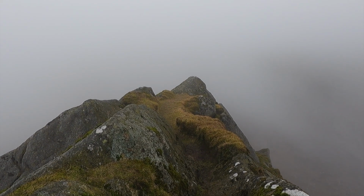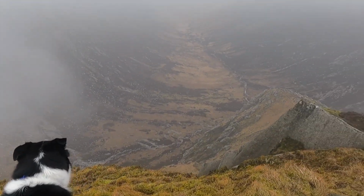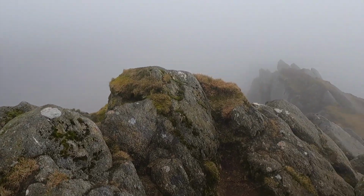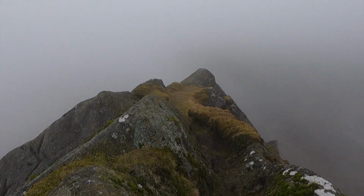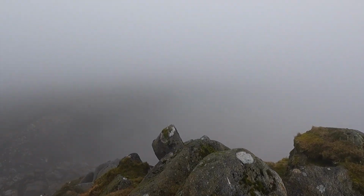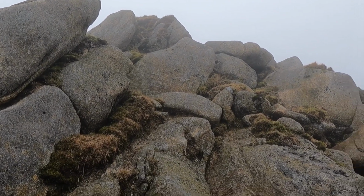Wow, here we are, Mhor. Look at that sheer drop. It feels ever so exposed. This is awesome. Mhor. Just so you can see, there's ever such a mild scramble at the top.